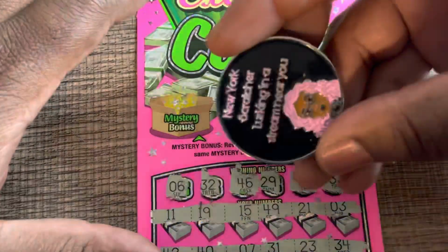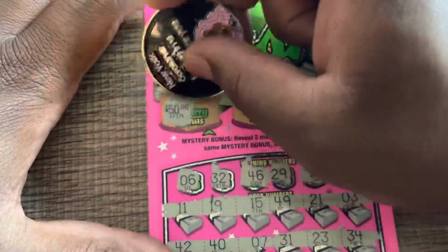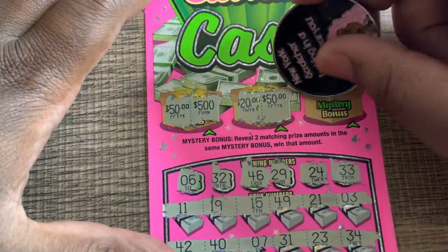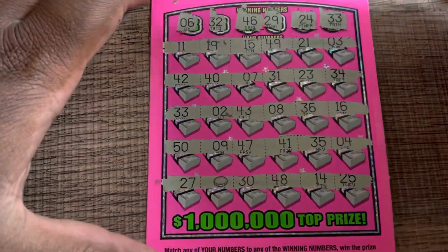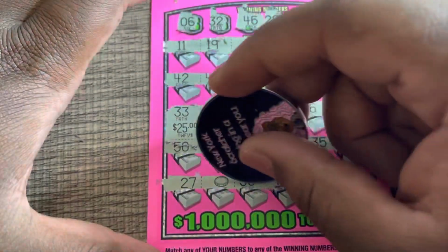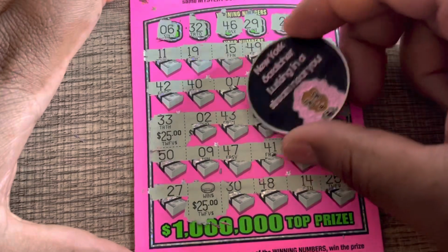All right, we match on the coin on the pink ticket. Let's see anything up here. 5, 500, 20 and 50, 50, 75. All right, we got a match and we got a coin. So 33, it's 25 bucks and none of the coin. All right, definitely helps us out of the session. We ended with a $50 win.